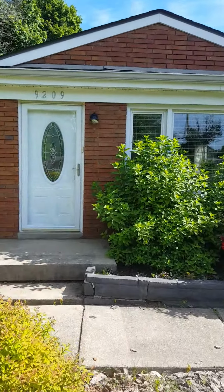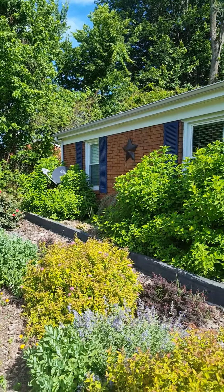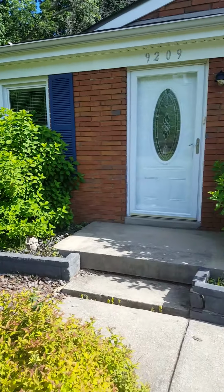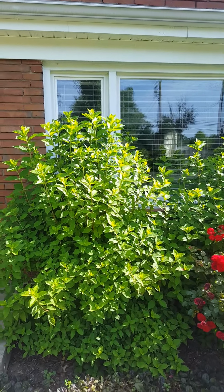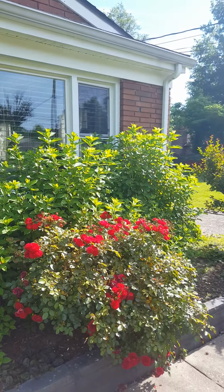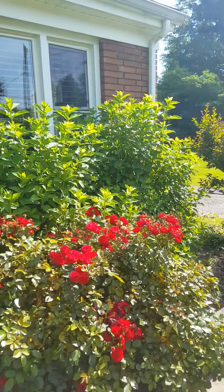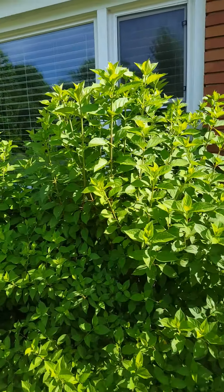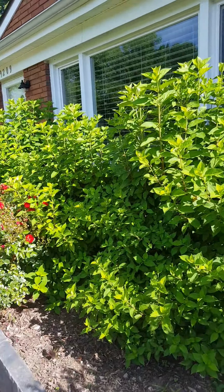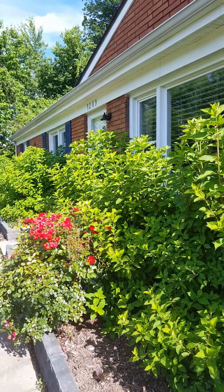Limelight hydrangeas, of course, along the front. I would like to trim these down. Sorry about that. They're getting really tall, almost taking over the windows, but I'm afraid if I trim them now, I won't get the blooms. I can't remember how that works on these.